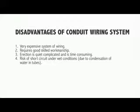Third, erection is quite complicated and it's time consuming because you have to pick your junctions, you have to pick your points. So if you get somebody who is not skilled and doesn't know at what junction he's supposed to have a bend or a cut, it might lead to wrong wiring of the house, and it will affect one of the factors of wiring a house, which is safety.